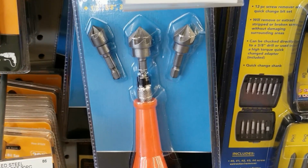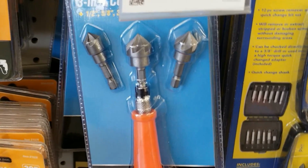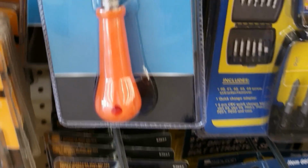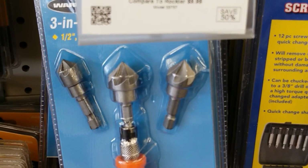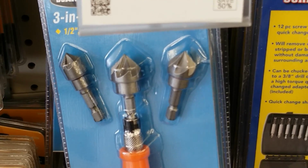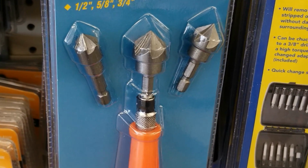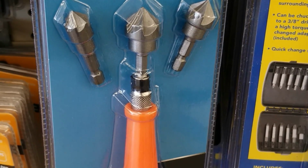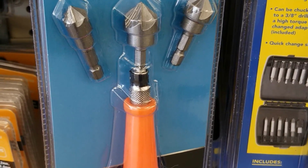Now, in that last video, we talked about countersinking onto steel so that the screws go down much smoother and easier. Here's a set right here, a 3-in-1 hex bit set countersink, $5. They will work in metal. I didn't buy these. A friend of mine went ahead and bought this set right here, and you can use that orange handle thing for just quick deburring.